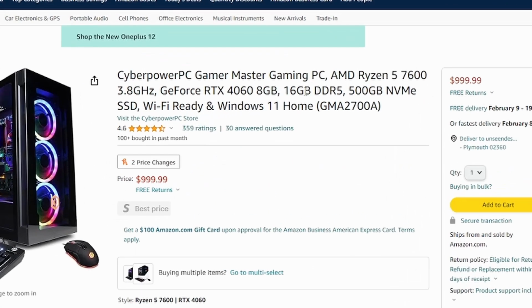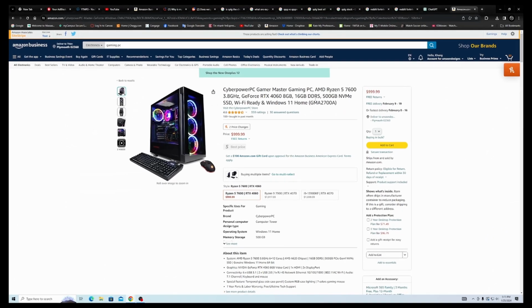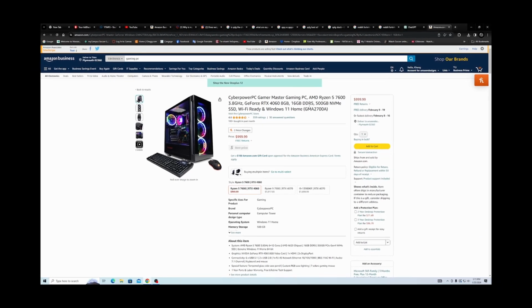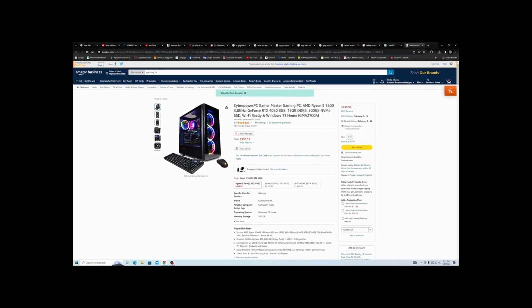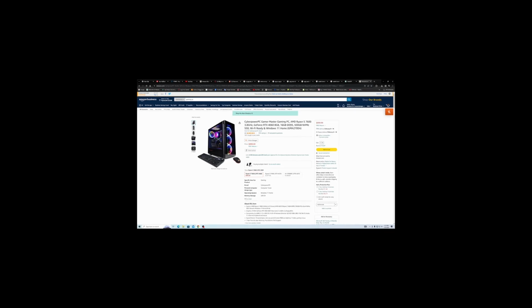And they also have 16 gigabytes of RAM, but in DDR5, which is the latest generation of RAM, and this will just give you better longevity because it's the latest DDR. You know what I'm saying?